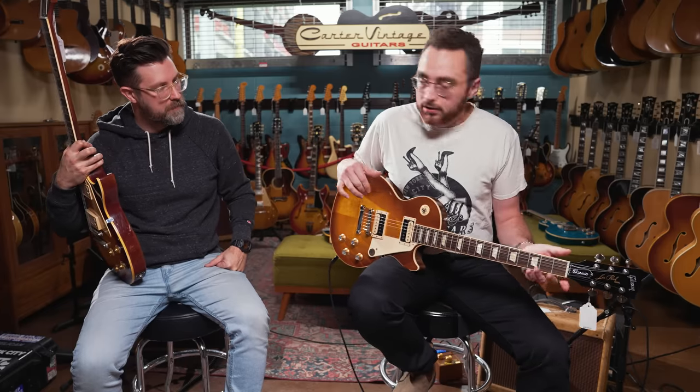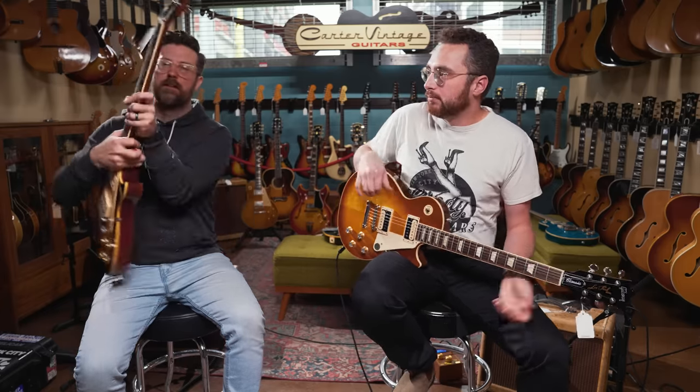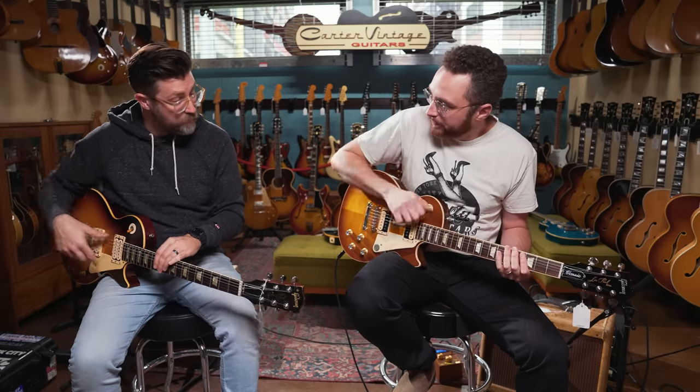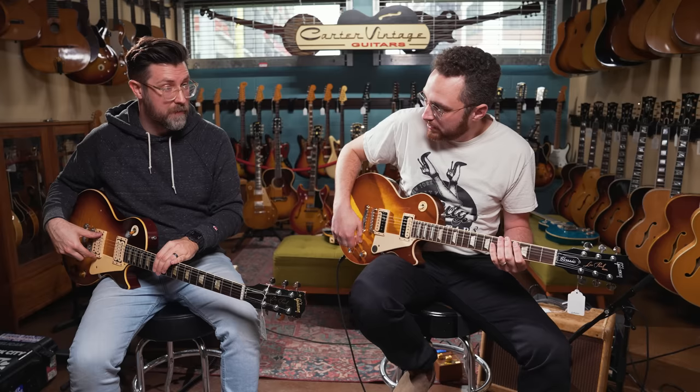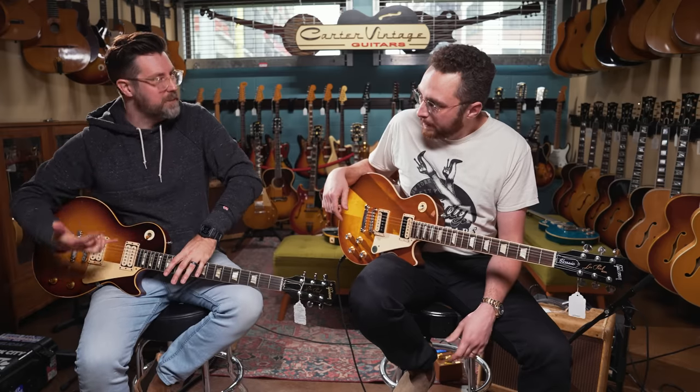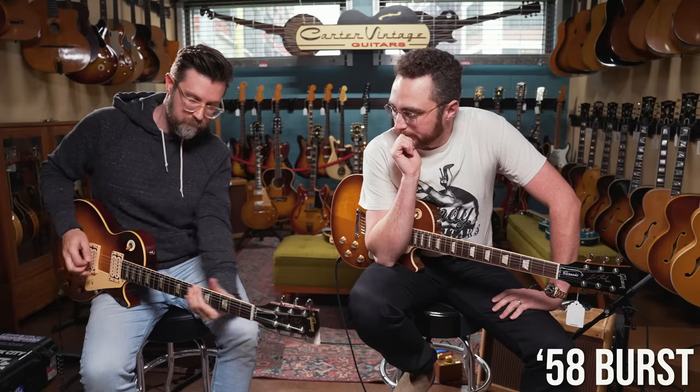Not even in the same ballpark to me, sonically, and the way this guitar feels and that guitar feels couldn't be more different. The bridge sounded closer. The neck had a bigger disparity, but with the bridge, it's like, oh, okay. It still sounds like a Les Paul and it sounds good.